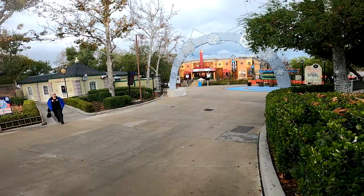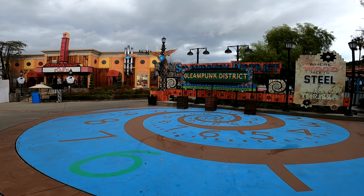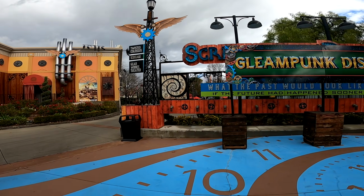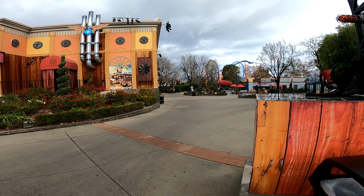Anyways, moving past this area, we will approach Scream Punk District, home to a highly regarded roller coaster as well as a not so highly regarded roller coaster. Anyways, I really love the entrance sign to Scream Punk District, and I also love the music that plays in this section of the park. I thoroughly enjoy the attention to detail in this area.